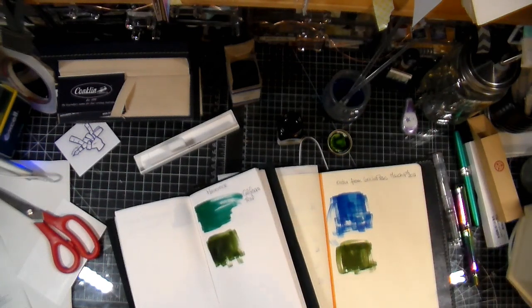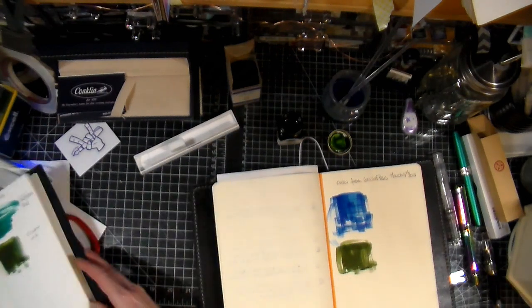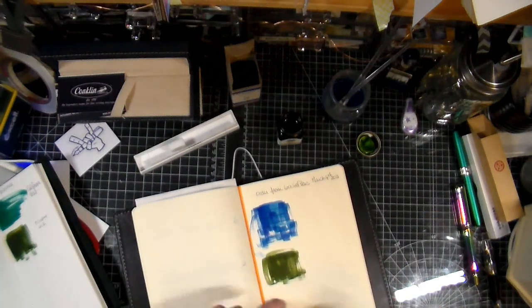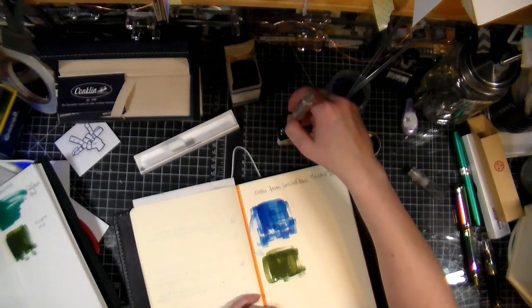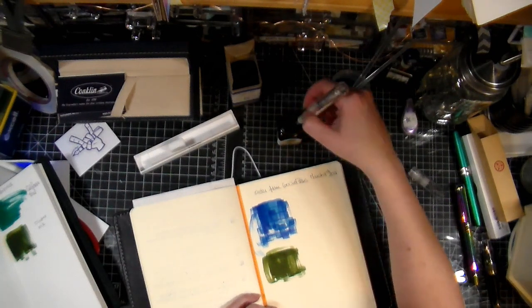So this is Olivine ink. And let's try out the pen. I'll just dip them in the ink and then I'll wash them out. Anyway, I want to wash them after anyway, so I'm actually not even touching the ink.